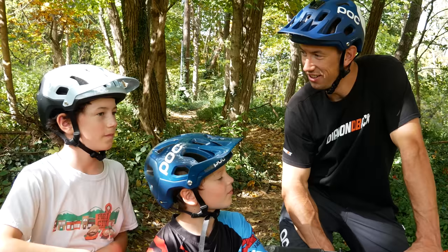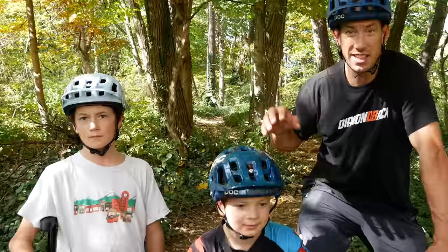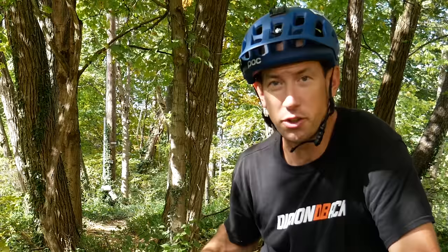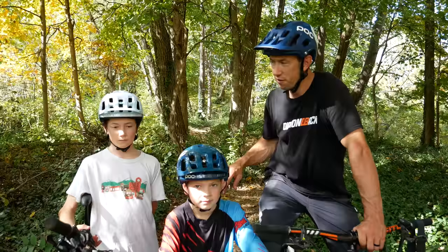You guys excited to ride the trails I grew up riding? Yeah. Okay, so we are in Cherokee Park now. These are the trails we'd ride every night after work. You can ride to these trails from my house and from the bike shop, so they're super convenient and here for everybody in the city to use, which is awesome. And lots of roots and rocks and fun technical stuff. I know Milo loves the technical stuff. What about you, Owen?